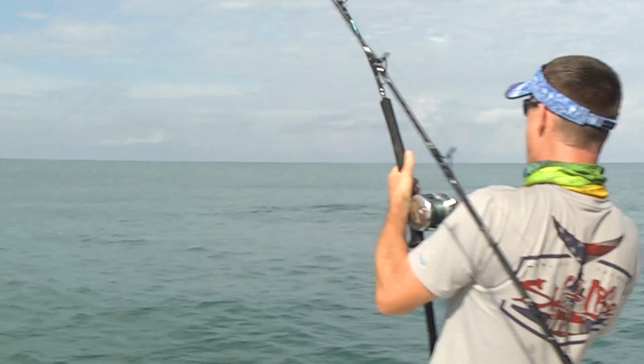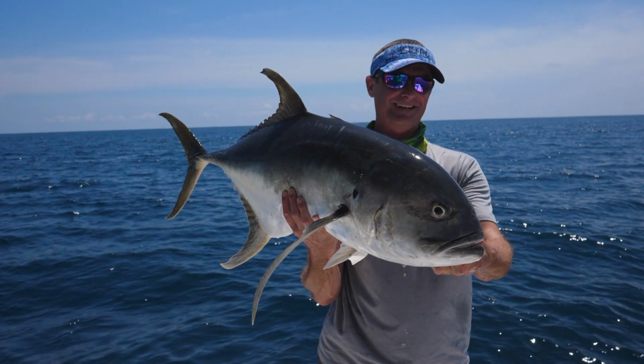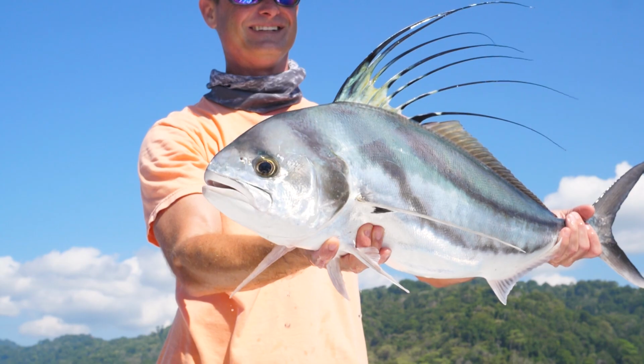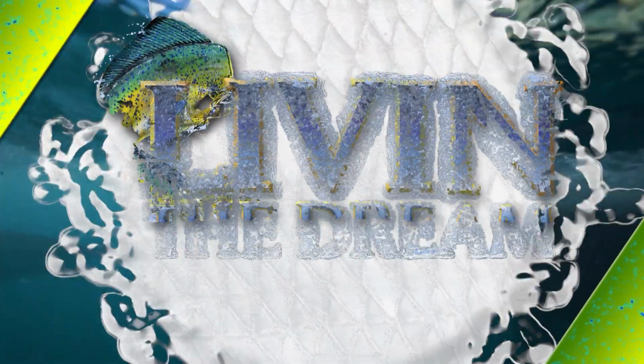Fish on! Woo! Woo-hoo! There he is, Monster Jack! Woo! Fish on! This is Living the Dream with Captain Jimmy Nelson. It's a big fish, guys.